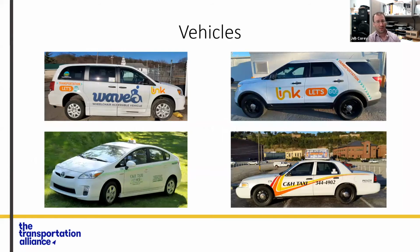Here's a quick screenshot of some of the cars that we're using. If you look at the bottom right-hand corner, that's our standard sedan with the C&H Taxi brand, and again, we do most of our work with that. About 5, maybe even 8 years ago, we launched the Eco Ride brand. In your bottom left-hand corner is our Prius that we put the Eco Ride branding on, and again, we do a lot of the work in that.